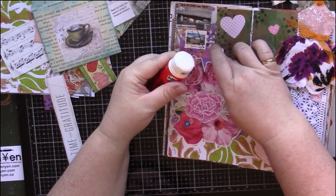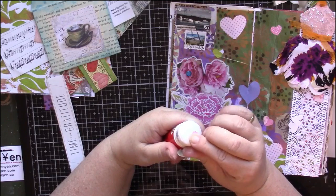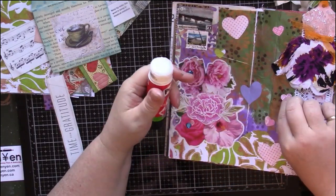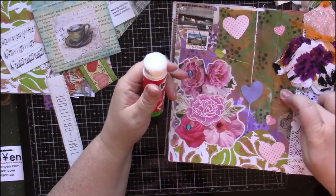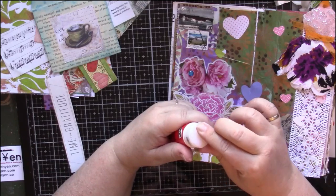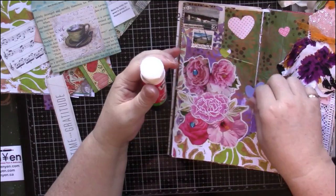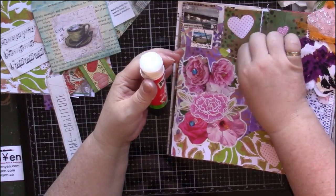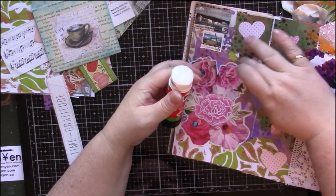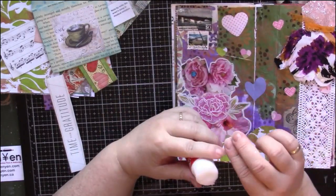I don't have a lot of punches. I used to have a heart one, but I don't know if I gave it away or not. What I really want is a hexagon one. I've been wanting one of those for my junk journal making for a while. But it always seems like there's something else that I have to buy.